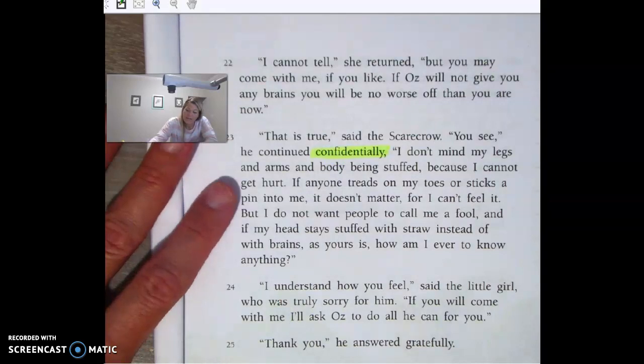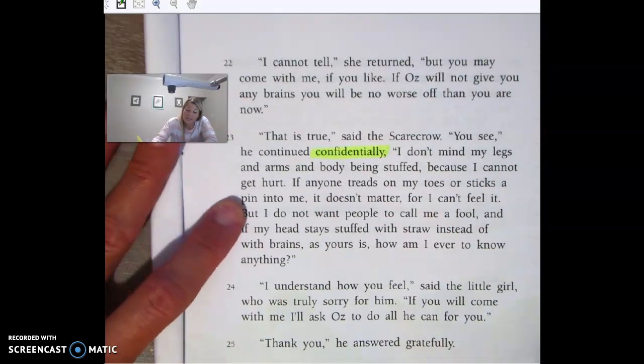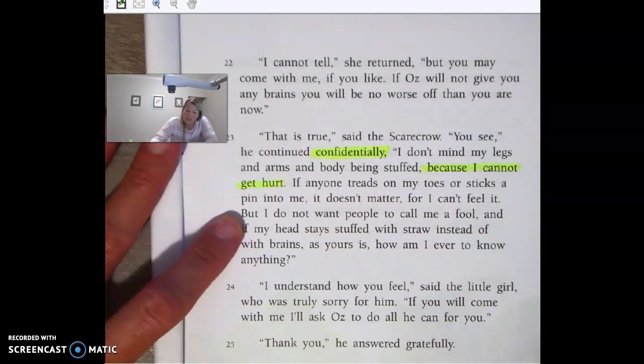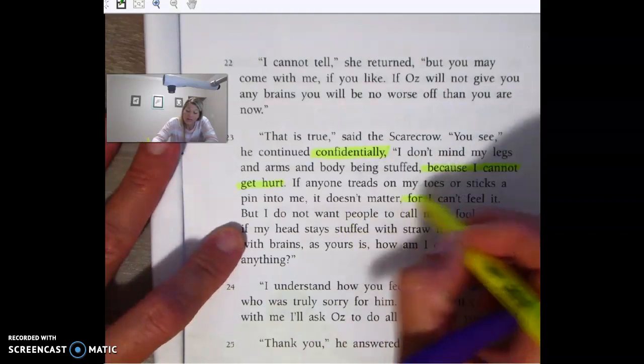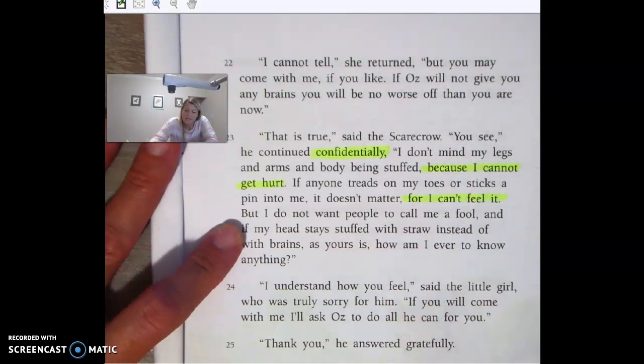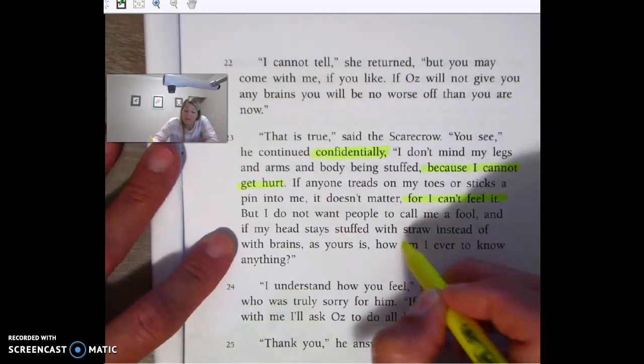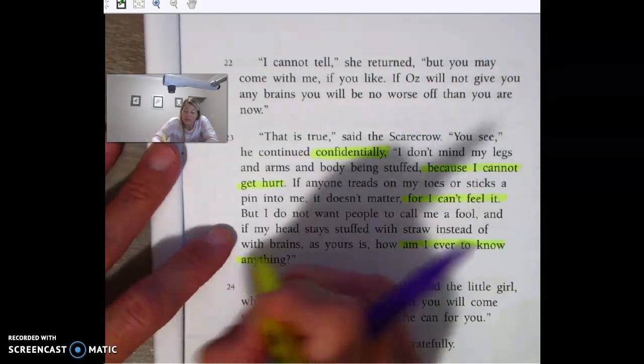"I don't mind my legs and arms being stuffed because I cannot get hurt. If anyone treads on my toes or sticks a pin in me, it doesn't matter, for I can't feel it. But I do not want people to call me a fool, and if my head stays stuffed with straw instead of with brains, as yours is, how am I ever to know anything?"